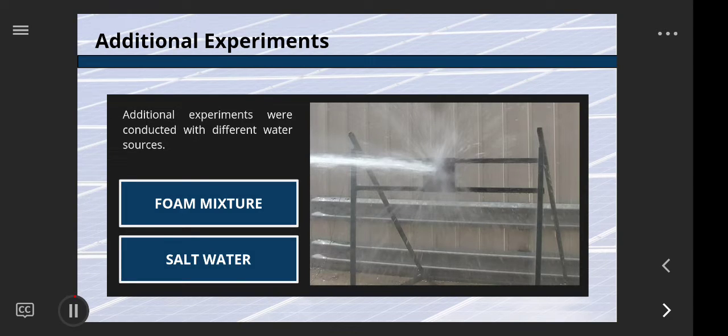Additional experiments were conducted with different water sources. Click to see the results.